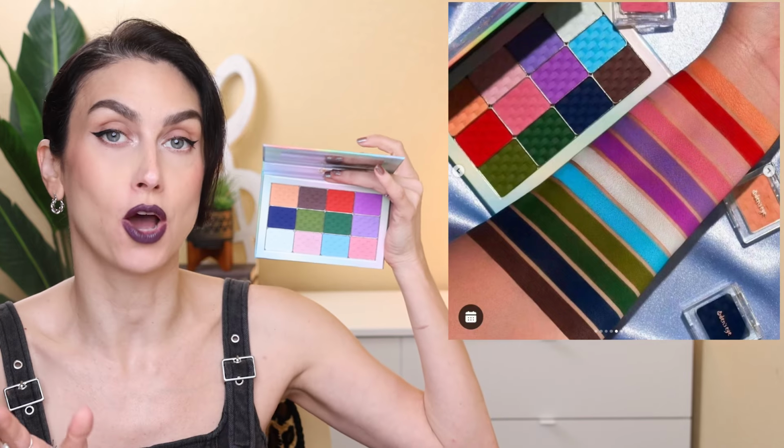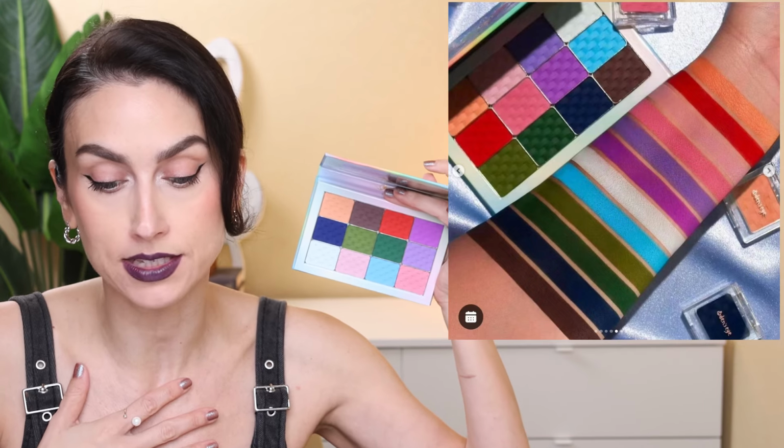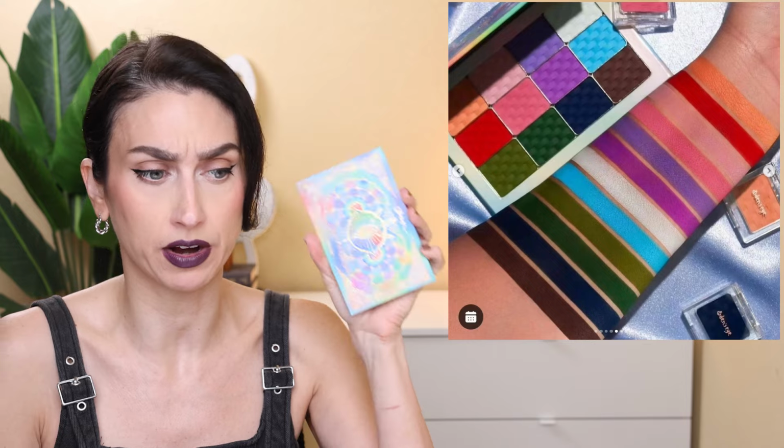They came out with 12 matte shadows, which I didn't know last time. They did not do matte shadows at all, which is very exciting. I'm a matte girly. I love mattes. So I'm happy that they are introducing mattes into their single shadow collection. They're also selling the empty palettes for a very affordable price, and they are very, very high quality.